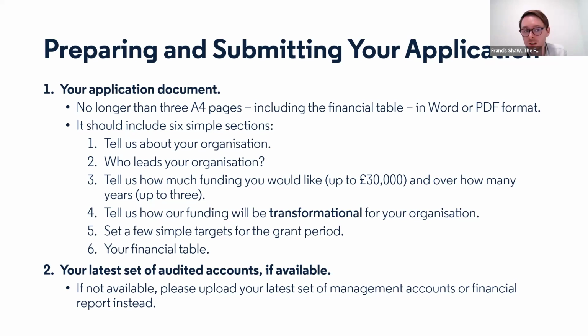Tell us about your organization, who leads your organization, how much funding you would like, and over how many years. Tell us how the funding will be transformational for your organization. Set out a few simple targets and include a financial table. And I'll talk you through each of these in a bit more detail now. Also, we ask that you upload your latest set of audited accounts. Don't worry if you don't have audited accounts, that's absolutely fine. But in that case, please upload your latest set of management accounts, just so our strategic applicant consultants can get a feel for where you are financially.